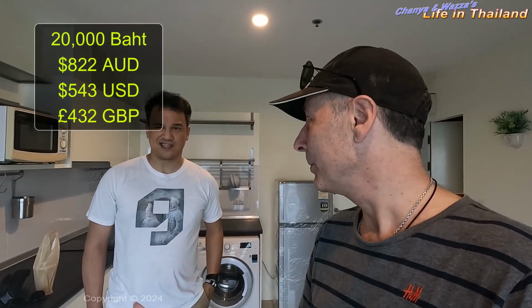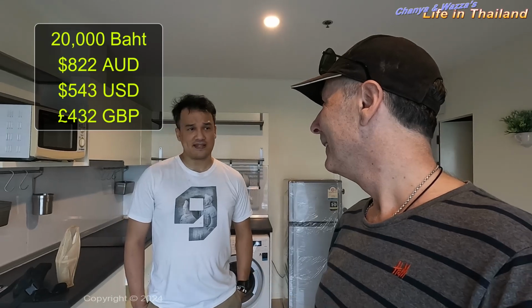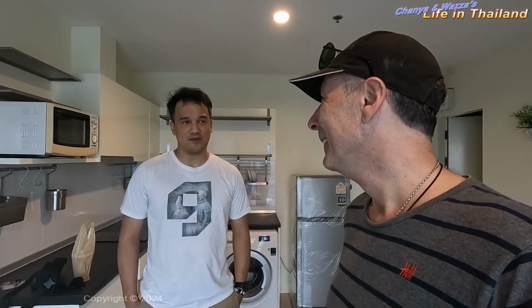Now, on a rental basis, what would you pay for a rental for that? Before COVID, it was renting out for 28K, and now I'm down to like 20K. That's just competition? Yeah, because there are so many more buildings now. And the Thais have this weird thing where they only really like new buildings, so that's one of the weird things.